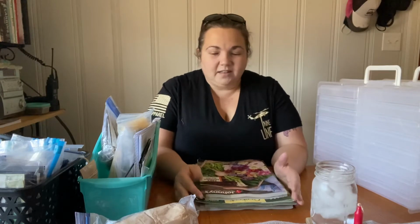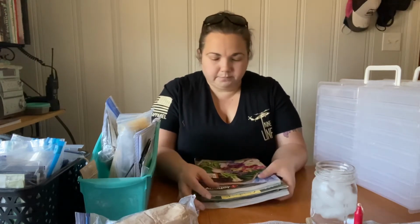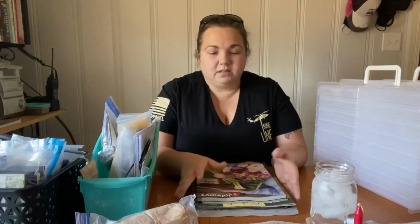Find companies that you like. Find companies that have good germination rates. And I'll say sometimes it can be hit and miss. You can buy seeds from the same place every year, they've always done great, and then you have a bad year with them. It happens. But you can get your seeds from your local farm supply stores, from big box stores, or you can do mail order seeds. I get some seeds from mail order catalogs as well.